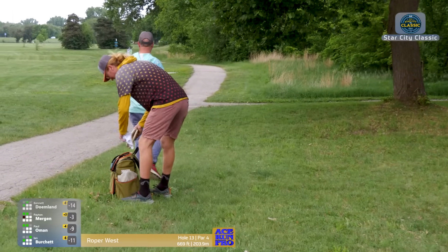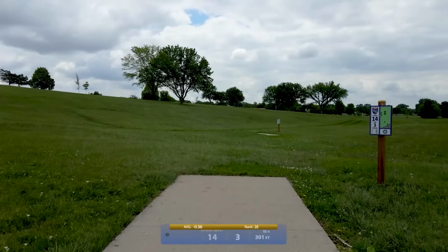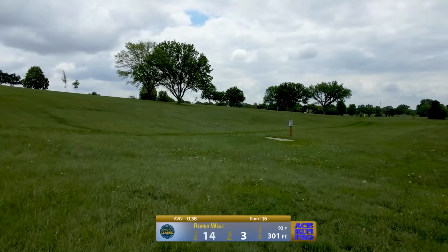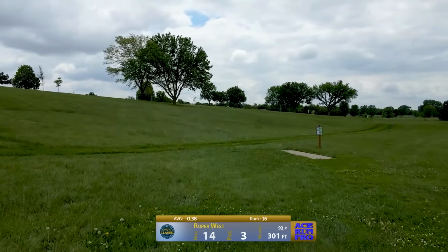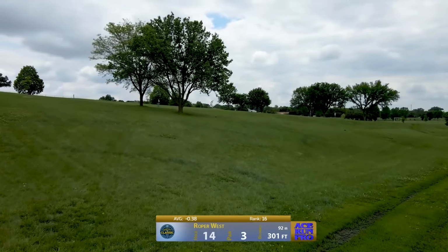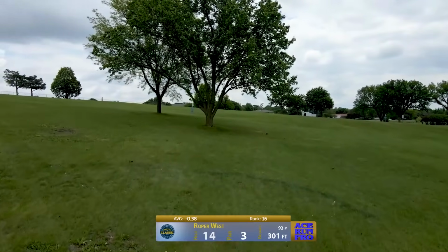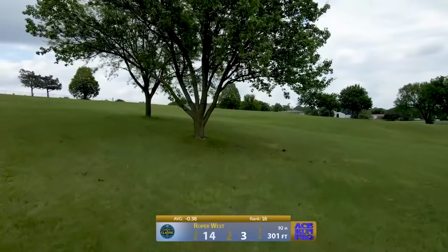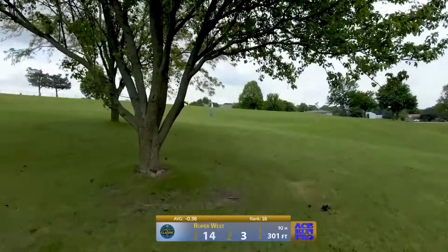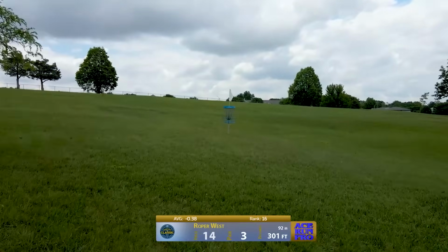Going to bring us into hole 14. Pretty straightforward 14 here at West. 301 feet uphill. Couple trees in the way. Swing it out wide, pretty easy to avoid those. Kind of landing on a slope, but as the disc spikes in, it should just dig into the ground, especially on a day like today. Likely seeing some birdies on this one.